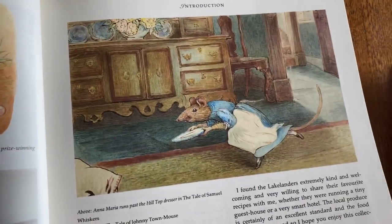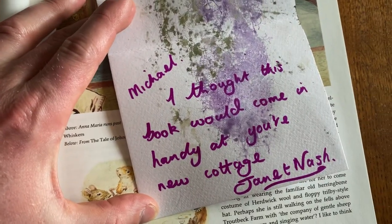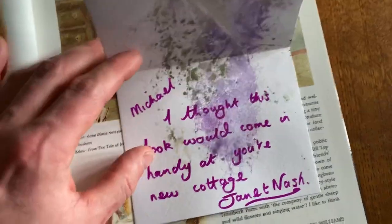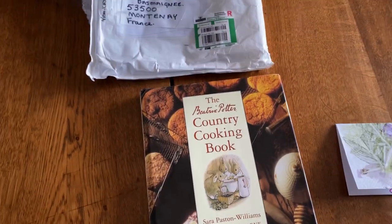Wow, look at that. Who's it from? Michael, I thought this would come in handy at your new cottage, Janet Nash. Well, thank you very much, Janet. I don't normally open presents on camera, but seeing as this just arrived and I have the phone out, there it is. Thank you very much.